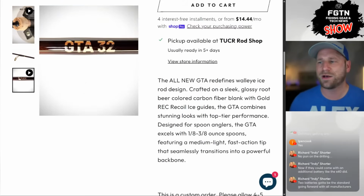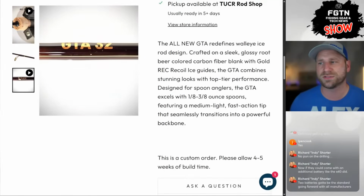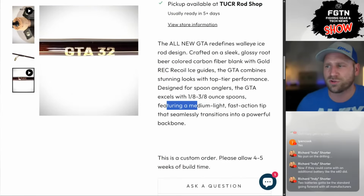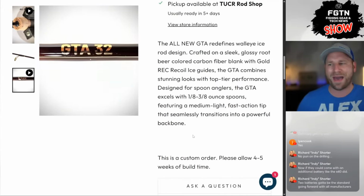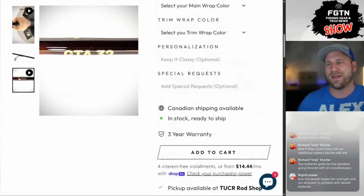The GTA combines stunning looks with top-tier performance designed for spoon anglers. The GTA excels with 1/8 to 3/8 ounce spoons, featuring a medium light, fast action tip that seamlessly transitions into a powerful backbone. This could be my favorite walleye rod.